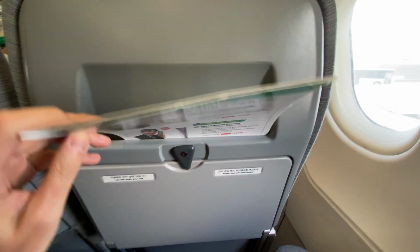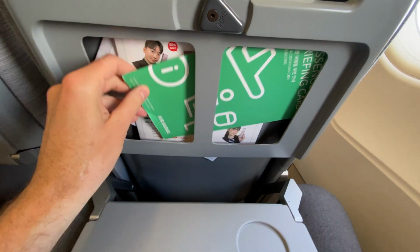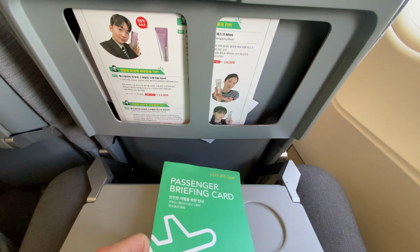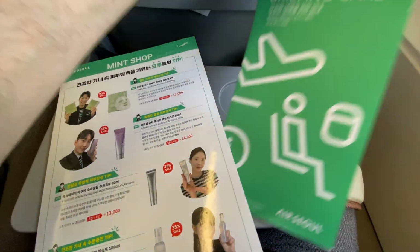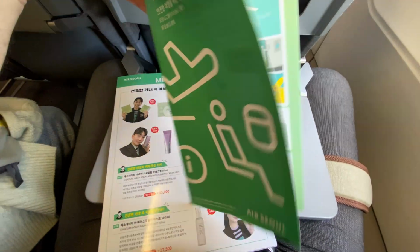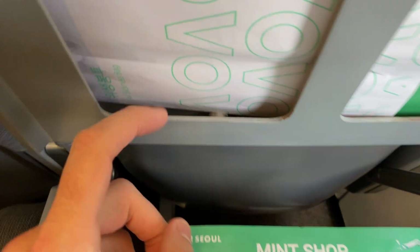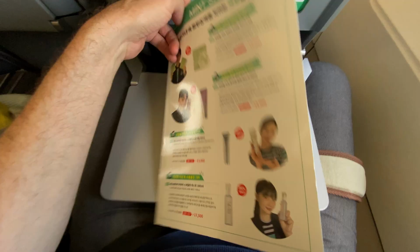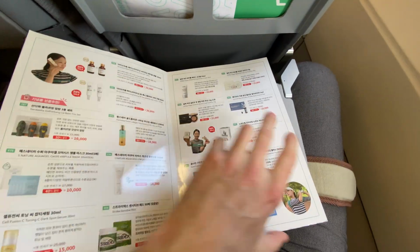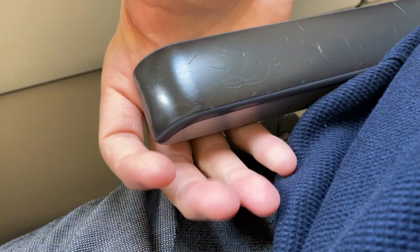The safety card and other papers I find behind the fold-down table. There's also a Mint Shop catalogue and the aforementioned safety card. Strangely, the seat pocket isn't fully enclosed below, so maybe don't drop any pens or mobile phones in there. The Mint Shop in-flight shopping magazine is more like a fancy leaflet, with only a few items to sell, and even fewer food items. As mentioned before, no seat recline knob, hence no seat recline to show you.